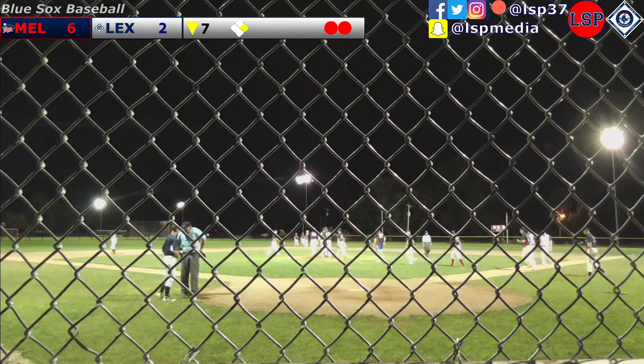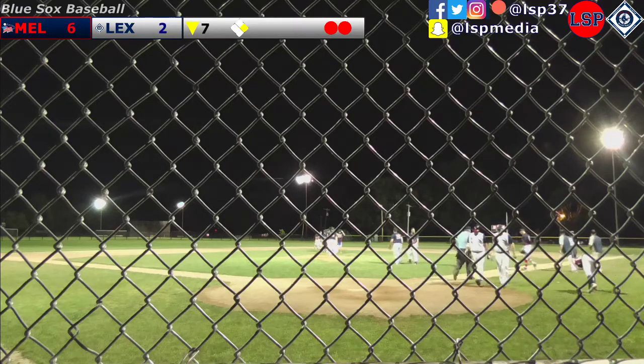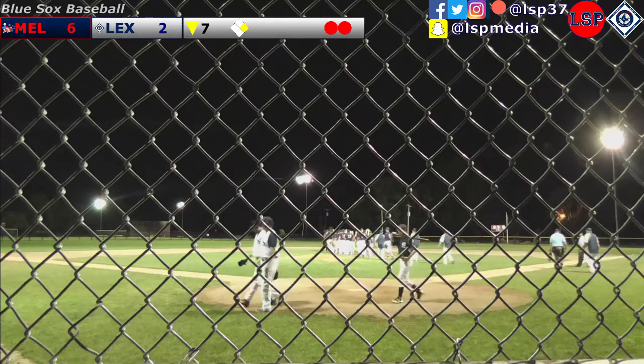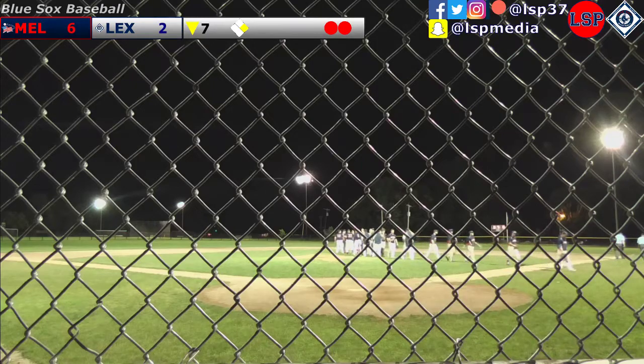The winning pitcher is Sean Smeglin, who improves to 2-2. The losing pitcher is Matt Karras, who falls to 1-1. The save goes to Erin Hamilton Grenham. It's his 3rd. The final totals for the Lexington Blue Sox, who fall to 12-6: 2 runs, 4 hits, 3 errors, and 7 left. And for the Melrose Americans, who snapped their 7-game losing streak and improved to 10-12: 6 runs, 14 hits, 1 error, and 10 left.